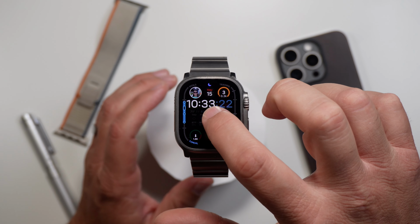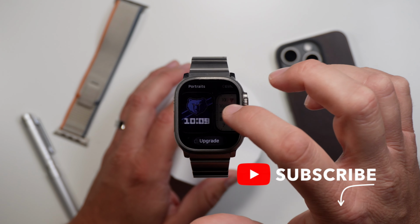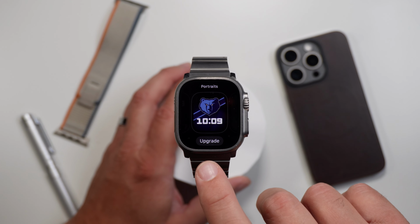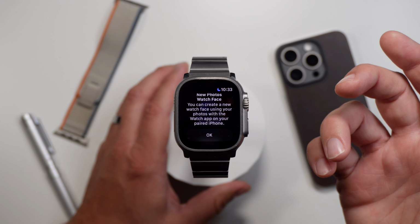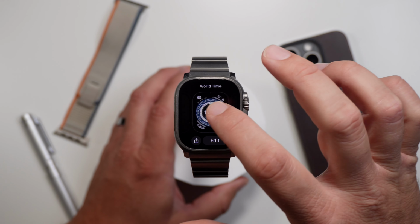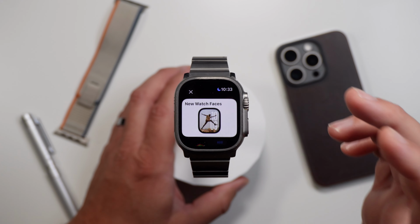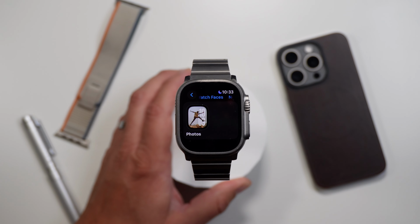Now, we've been talking a lot about the photo watch face because that's the only really new watch face that we are getting. I did notice, if I go to an old photo watch face, you have this little upgrade button that really does nothing. It just tells you there's a new photo watch face. It's so weird the way they're doing this, the fact that you pretty much have to use your phone to set up this photo watch face. There's still no add button there.